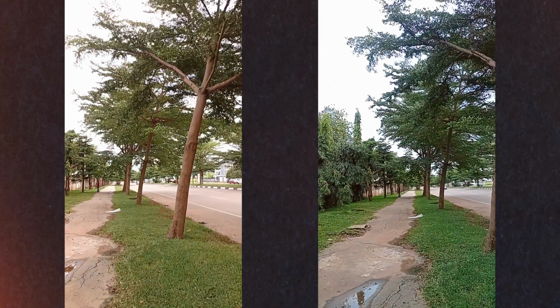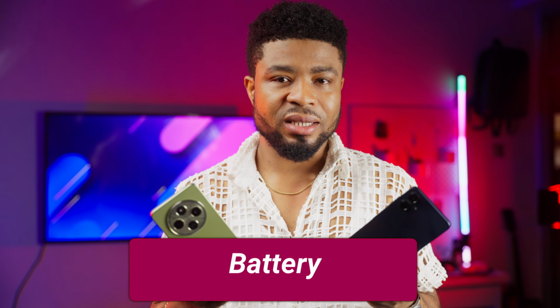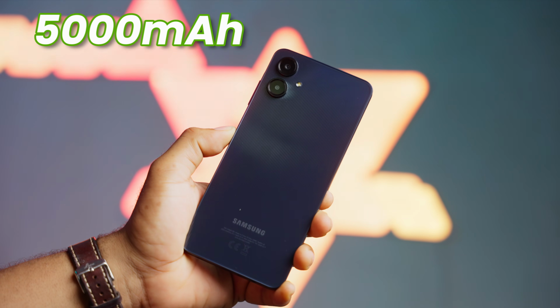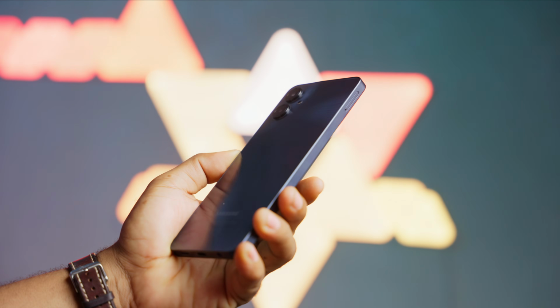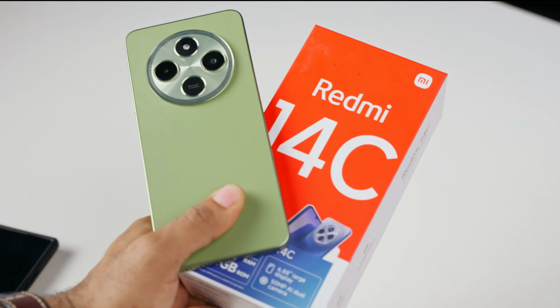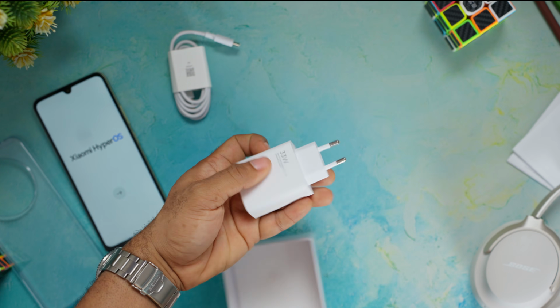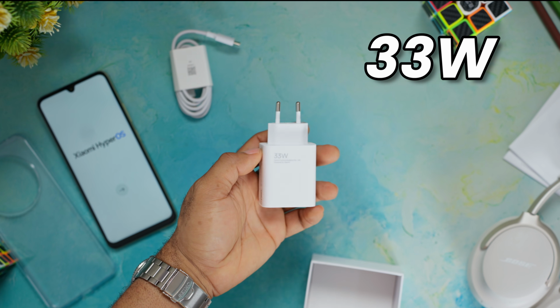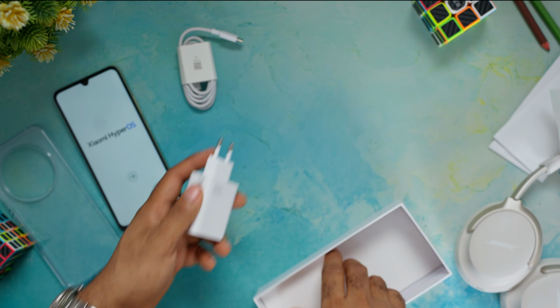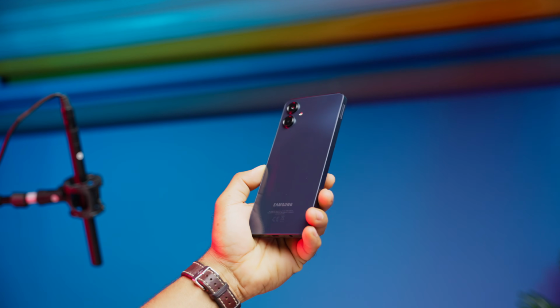It really comes down to what you prefer, punchy colors with the Samsung or a softer, more balanced look with the Redmi 14C. Both of these smartphones offer excellent battery life, but there are differences. The Samsung Galaxy A06 sports a 5000 mAh battery with 25 watts wired charging, while the Redmi 14C ups the ante a bit with a 5160 mAh battery, but Redmi's charger tops out at 33 watts. So while you get a slightly bigger battery with Redmi, the Redmi will have you juiced up a little faster because of the higher charging rate.